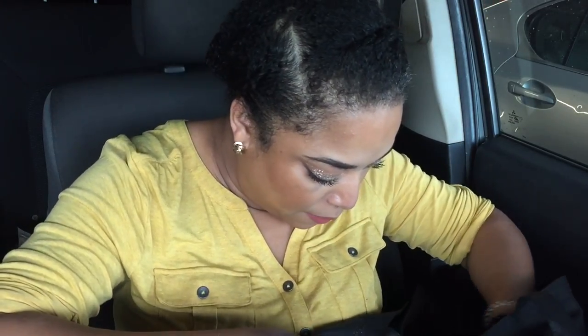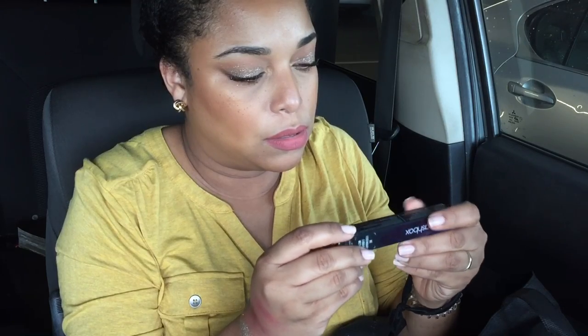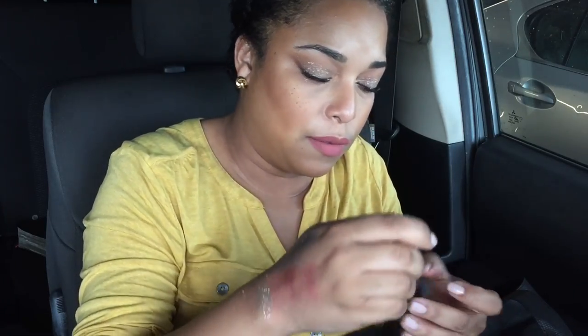Okay, so that's that. I got something from Smashbox. This is the Be Legendary Liquid Metal. Is this a liquid lipstick or is this an eye color? I don't know. Let's see. Low key, I hope it's an eye color.